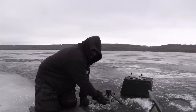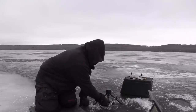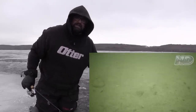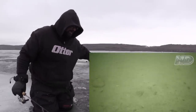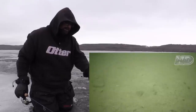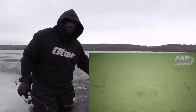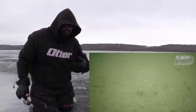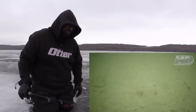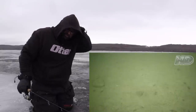Now I have the camera exactly about 38 inches, because that's the length of the rod, away from my hole. Now when you have better visibility, obviously you can back up your camera a little bit more, but this is kind of where I know that spot right now. I'm at 1920 feet. This is what I can get away with for visibility where I am. Some days it's going to be clear, some days it's going to be a little bit cloudier in terms of the water clarity, but you just gotta try it.